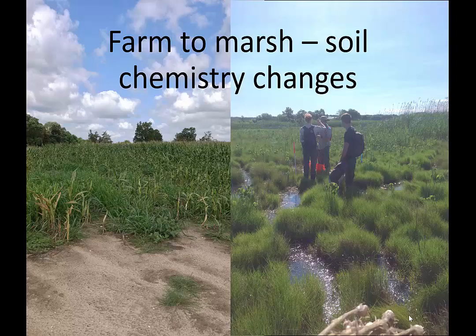So obviously there's a huge difference in the soil chemistry of an agricultural soil and a marsh soil. Marsh soils are waterlogged at least part of the time. So you go from oxygenated conditions to very low oxygen conditions, with different plant communities, and because of the low oxygen, there are interactions in the soil that can cause nutrients to be unlocked and released.